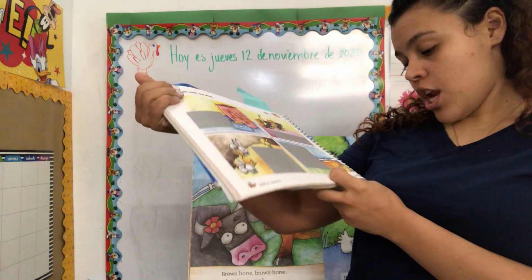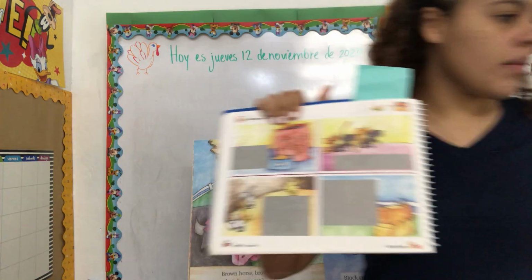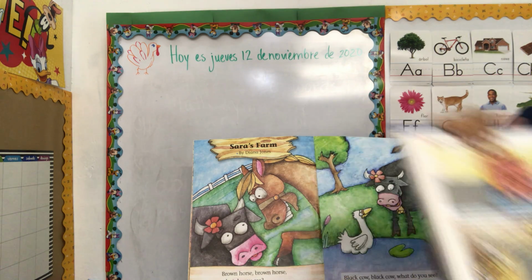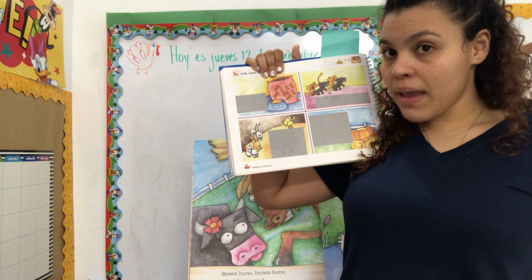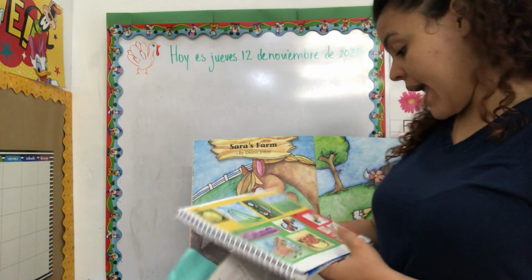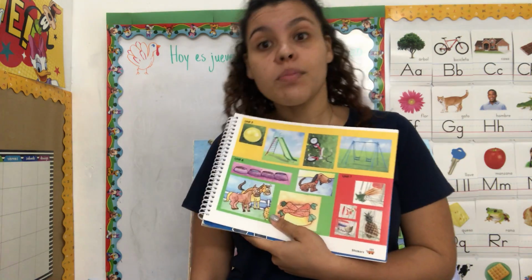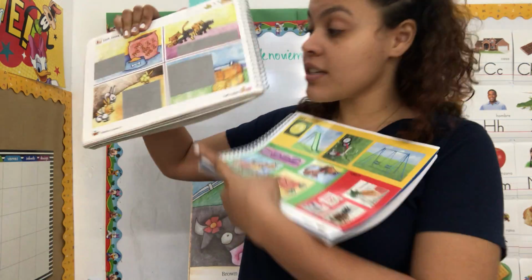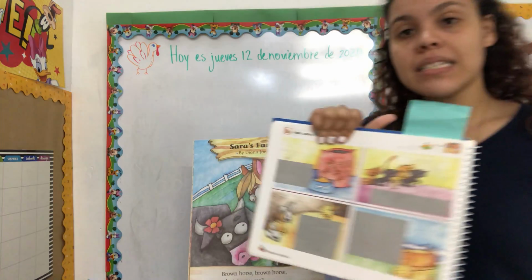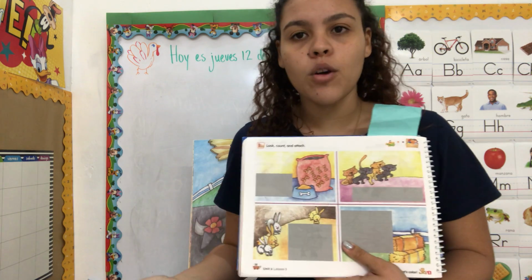To page number 38, página 38, page 38, and we see some empty spaces, so that means that we are going to page 101 and get our stickers, because we are going to put some stickers in the blank space. Vamos a buscar nuestro sticker en la página 101 porque vamos a pegarlo en los espacios en blanco.